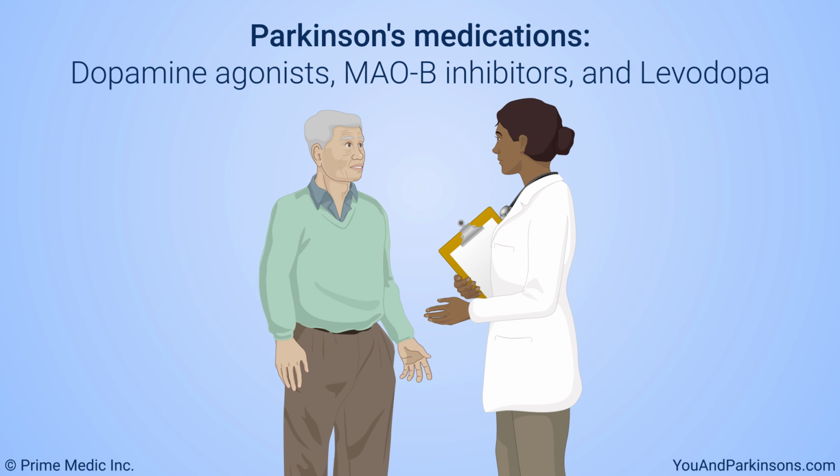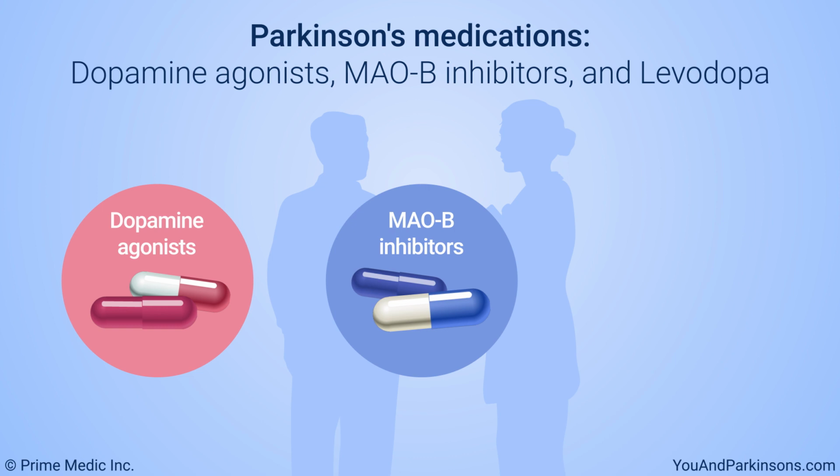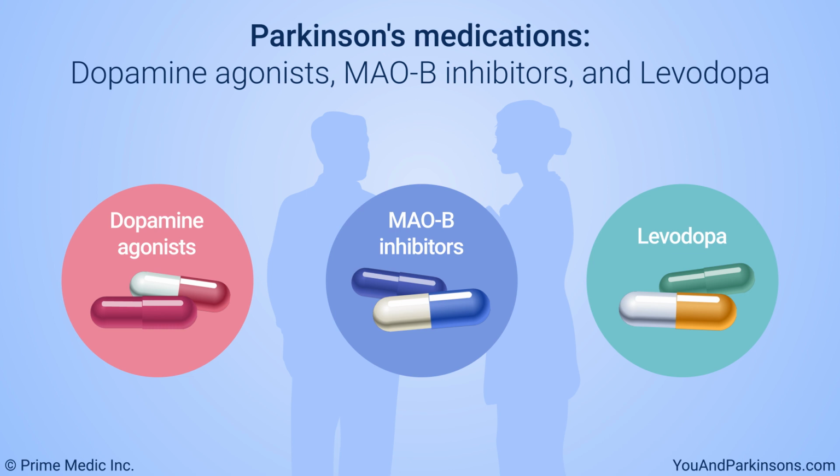There are three main medication classes for Parkinson's: dopamine agonists, MAO-B inhibitors, and levodopa. The decision as to which class to begin treatment with will depend on your age, symptom severity, and the potential side effects of each medication. These medications help simulate, extend, or replace, respectively, the brain chemical dopamine, which is reduced in Parkinson's disease.